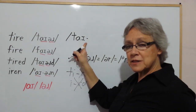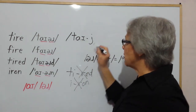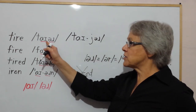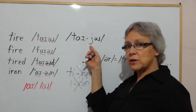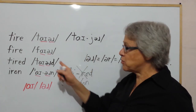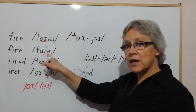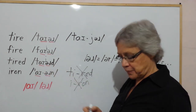Okay, that would be the first syllable, tie. And then they sometimes put a y sound in there before the r. Okay, tire. They put a y here. Instead of just tire, very close together, they may put the y and say tire. And then if they do that, they probably also do it with the next two words as well. They might put a y in here, so this would become fire. They might put a y here, so this would become tired.